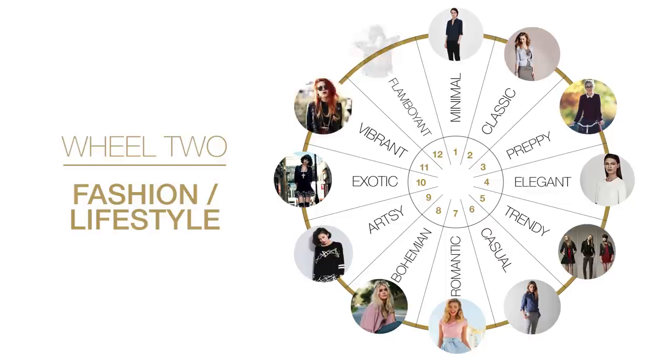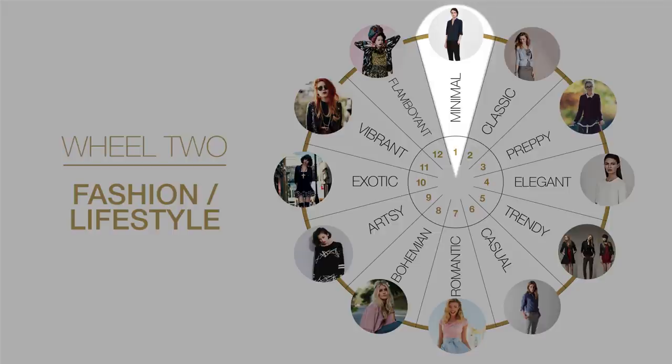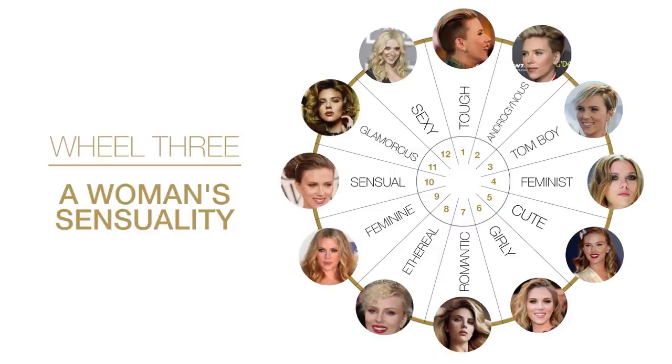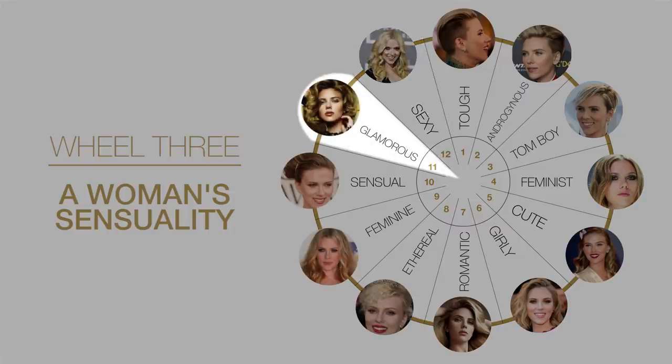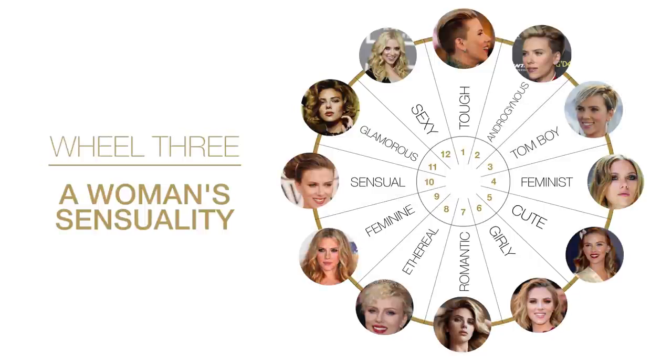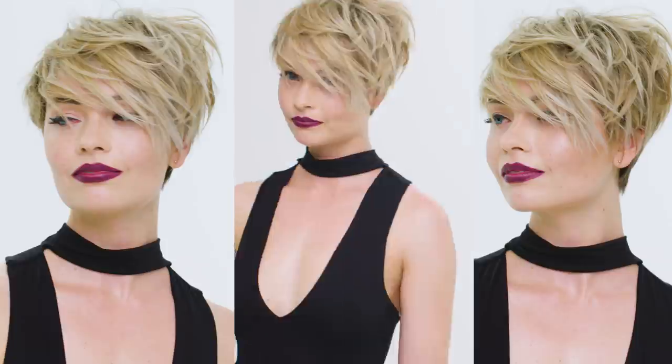Today's fashion has so many faces that meld into our lifestyle choices and personality. It is very important to determine where your client lives within the sense of style, for example, hippie, rock and roll, classic, or trendy. Wheel three, the sensuality of a woman. From boyish to feminine, sexy or glam, when we meet the client in the landscape where she lives, we design inner and outer beauty. Now let's apply the three wheels to my client, Emma.